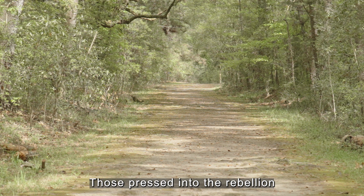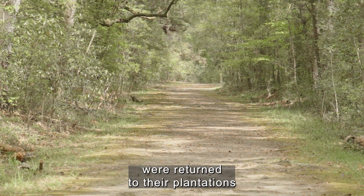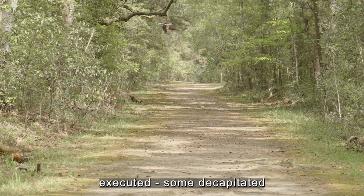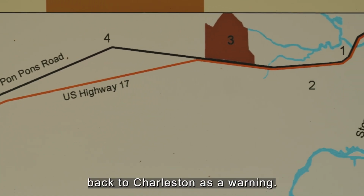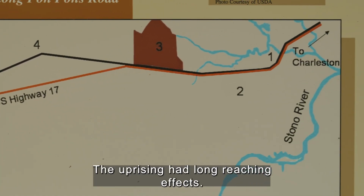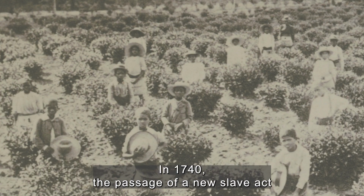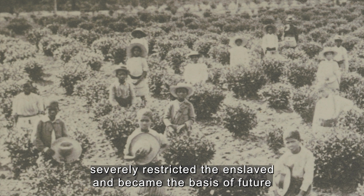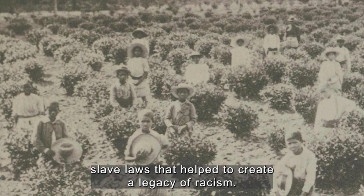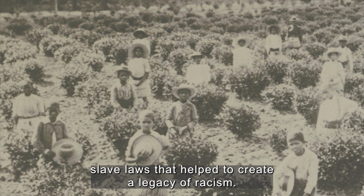Those pressed into the rebellion were returned to their plantations, and those not killed during battle were executed, some decapitated, their heads placed along the road back to Charleston as a warning. The uprising had long-reaching effects. In 1740, the passage of a new slave act severely restricted the enslaved and became the basis of future slave laws that helped to create a legacy of racism.